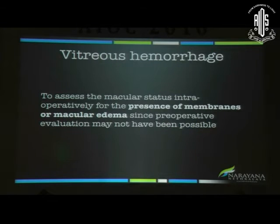A few other conditions where it's helpful is in vitreous hemorrhage. Preoperatively it won't be possible for us to actually assess the macula. So intraoperatively, once we clear out the vitreous hemorrhage, you'll be able to look for the presence of membranes or for macular edema, since you may not be able to do any of these assessments with the vitreous hemorrhage in situ.